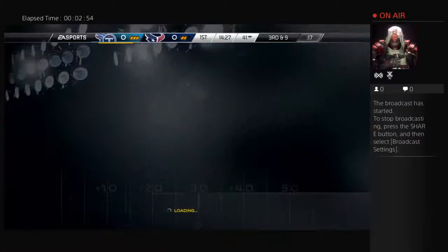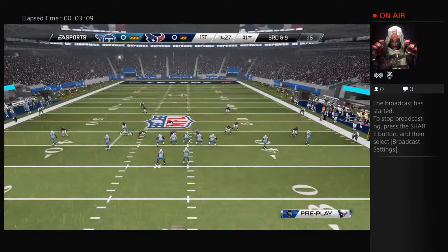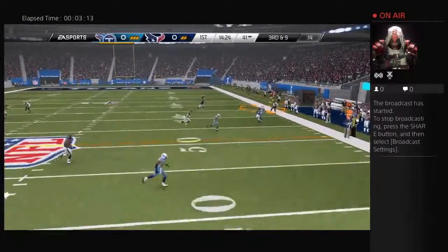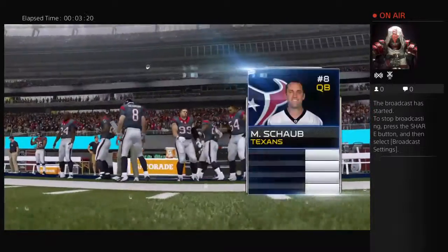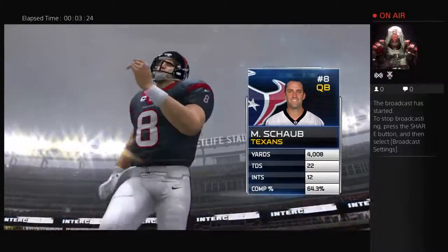Walker's shifted from tight end to a receiver in the slot. Locker standing back in the shotgun, ready for the snap. Jonathan Joseph with the interception. He's out of bounds. The man who directs the Texans attack, quarterback Matt Schaub.